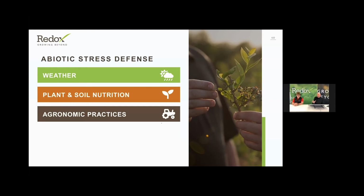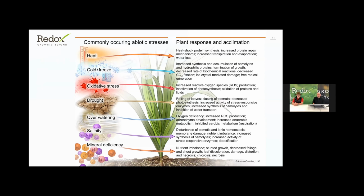So at Redox, we break this down into three key areas: those caused by weather, plant and soil nutrition, and agronomic practices. This graphic shows us an overview of very common sources of abiotic stress. The message we'd like to share in the next couple of minutes is that there's a lot you can do about this. If you look through each one of those stresses and think about your plant growing from now in the springtime until harvest in the fall, there's seldom a time when an abiotic stress is not having a negative influence on your plant.